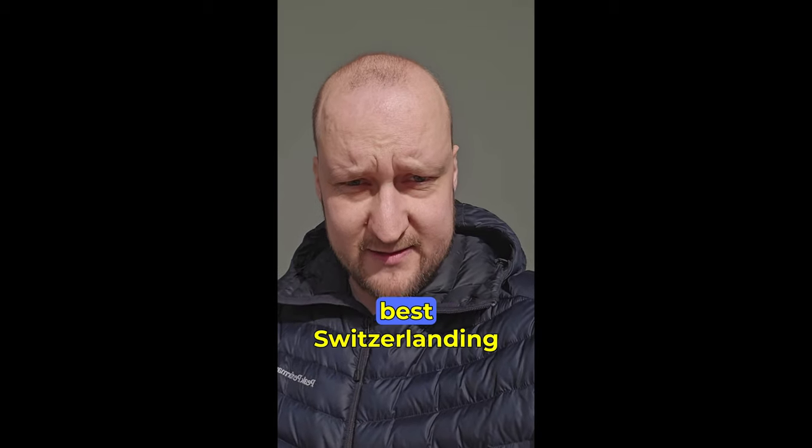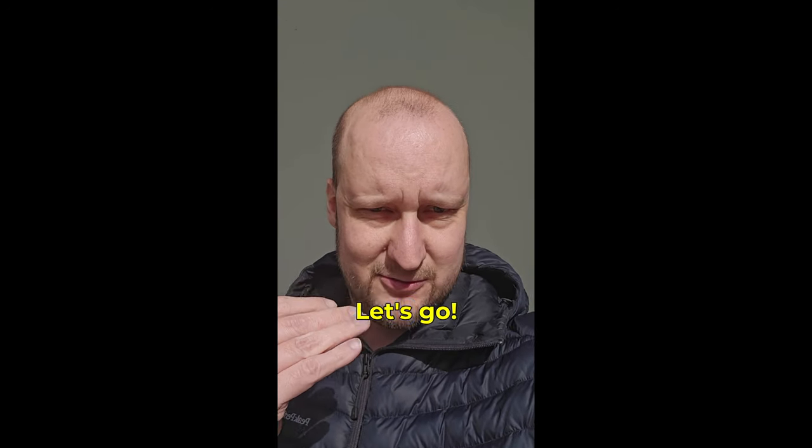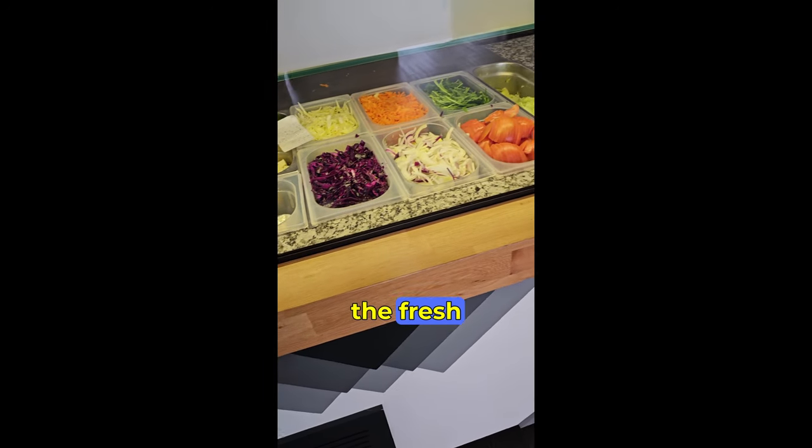We are searching for the best kebab in Switzerland. You guys said Mother Schuster. We are here. Let's go. This is the kebab shop from the outside. Inside it looks pretty clean and good. Here are the fresh veggies.